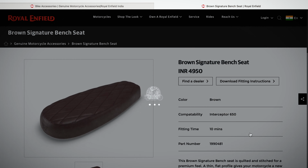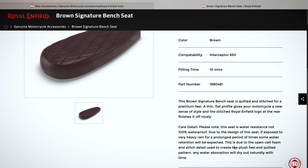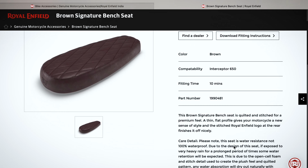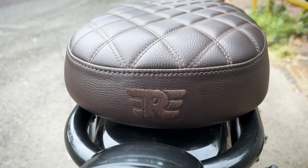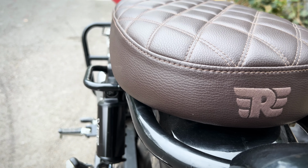A signature bench seat. Now it doesn't say on the website whether or not this is a touring seat, but it is priced similar to the premium touring seat at almost 5,000 rupees. It just says that it's a signature bench seat. This felt too good to be true. It almost felt as if I had manifested this flat seat. I immediately went to the showroom and picked it up.